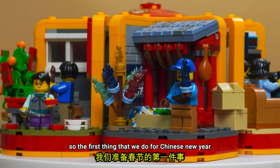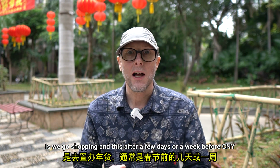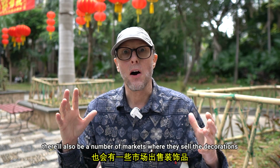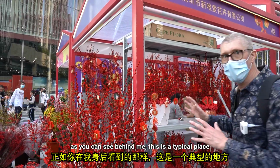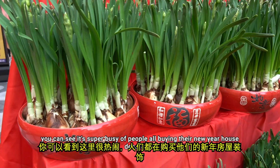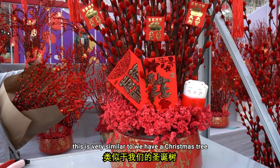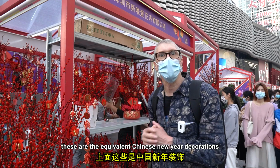So the first thing that we do for Chinese New Year is we go shopping, and this happens a few days or a week before. The shops will be very busy, and there'll also be a number of markets where they sell the decorations. As you can see behind me, this is a typical market, which sells all the things for New Year, and you can see it's super busy with people all buying their New Year house decorations. This is very similar to how we have a Christmas tree and put decorations up. These are the equivalent Chinese New Year decorations.